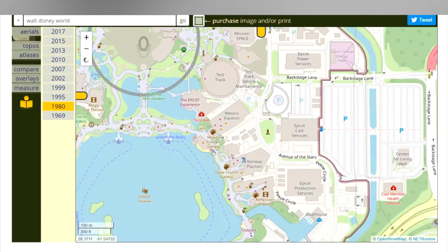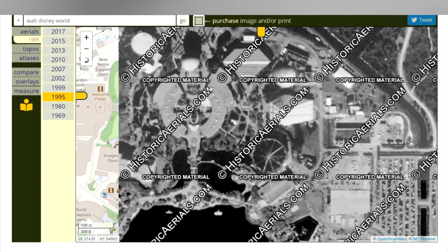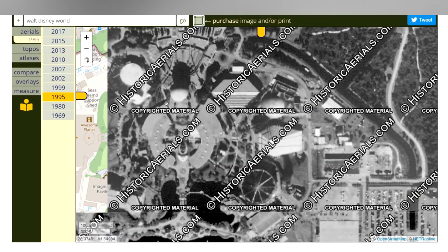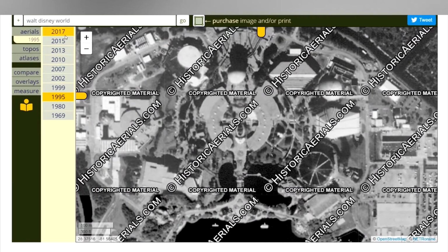Alright, now let's see. We'll go back here to 95. Yep, okay, so cool, I was right. We can see Communicore or Innoventions, and then they're actually tearing that down now. I believe it's this half of it that's torn down, so it kind of ruins Epcot's perfectly symmetrical sides.